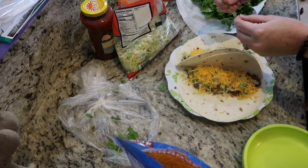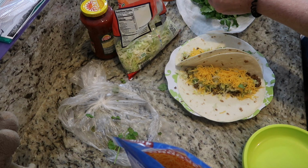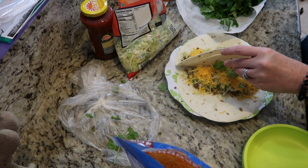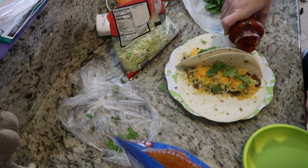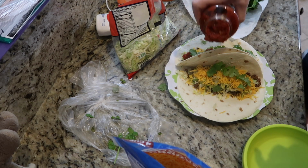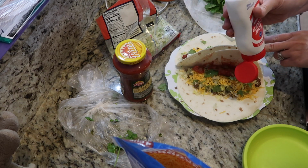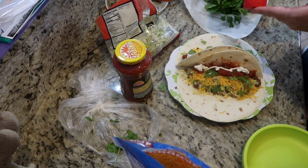I didn't do jalapenos this time. And then cilantro is really, really good. We don't always have cilantro. The kids are pretty plain. They usually just like cheese and beef and sour cream. Oh, I forgot I put sour cream on mine as well. But I just like tacos. It's quick, easy, and you can kind of change it up and switch it up each time so you're not sick of it.